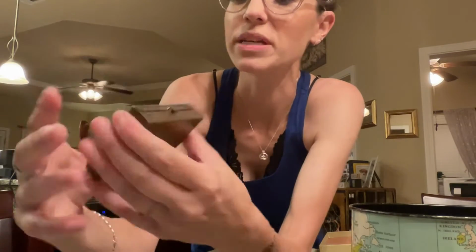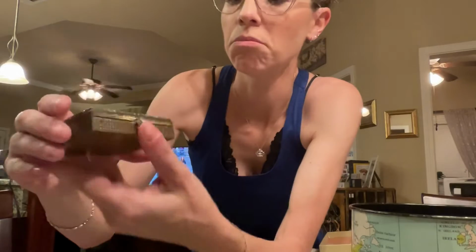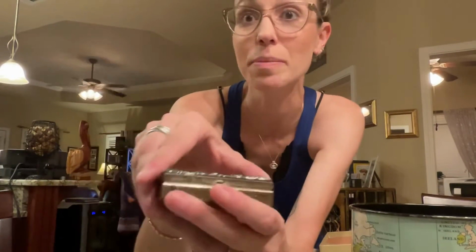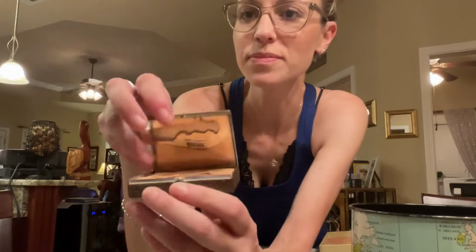You should push that little button. Yes, you push the little button. Do you push the little button? Oh, do we push the little button? Oh, there we go. Okay, you do push the little button. I'm pretty sure you're supposed to push the button. I think my big fat fingers were just in the way. So you push this cute little button right there, push it in, pop it up.